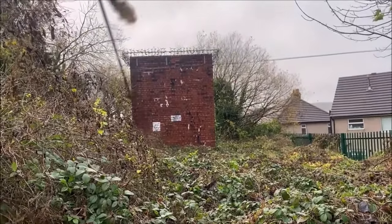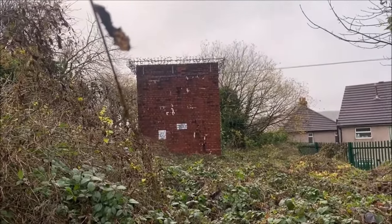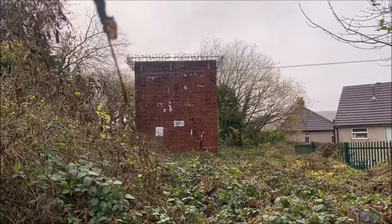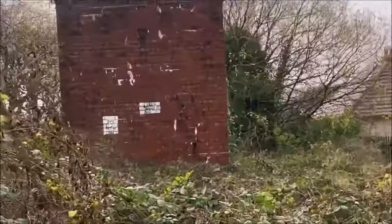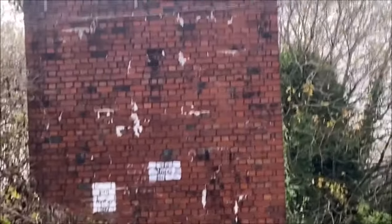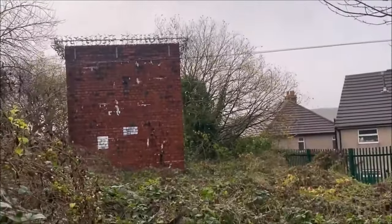It's square. It is capped off with a small hole in it. You can see it from Google Earth. And we've got the Department for Transport stamps on there. As you can see, they don't want anybody getting in that.